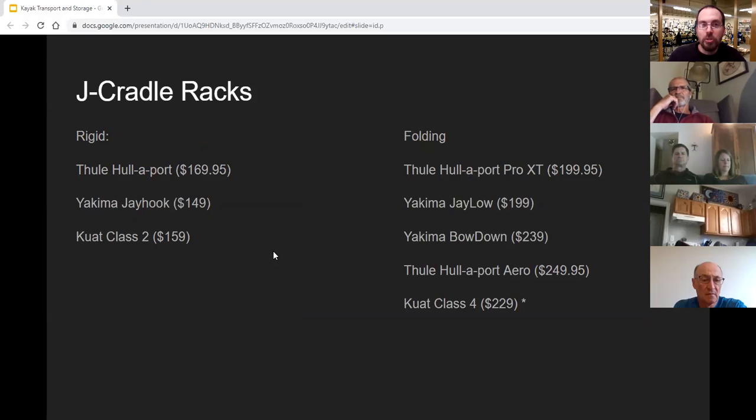Just price points, they come in a rigid form that doesn't fold up, and then the folding ones. These are all current models, current prices. There are some discontinued models that I like, the Kuat Class 4 down here at the bottom, which I can't find. I don't know why they stopped making it or what's going on, but we'll talk about that one anyway.